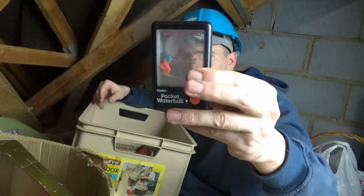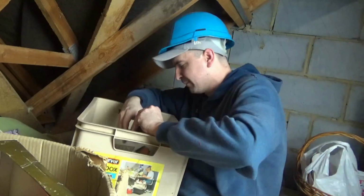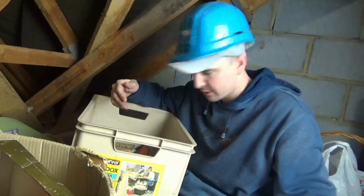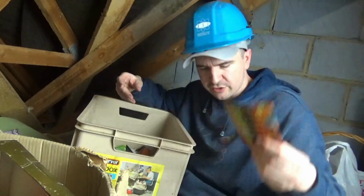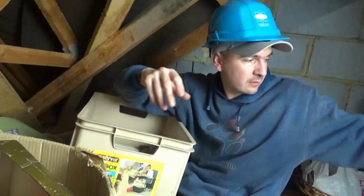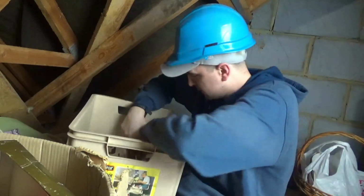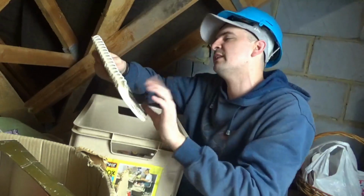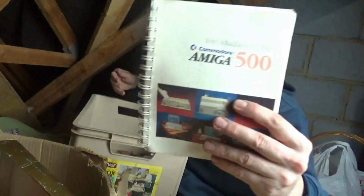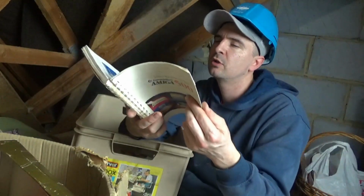Right, another game that needs water, but again the water is gone, so where it's gone is probably in this box. Part of my talking computer. Hits 2000, I've found the case now, so there we go, we've literally maxed it out. That's going to go in the bin. That's a chair for Ren and Stimpy. There we go, the introduction to the Commodore Amiga 500. My lord, look at that, fantastic. Good old Workbench.